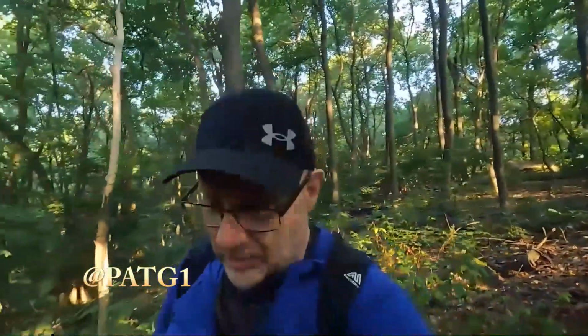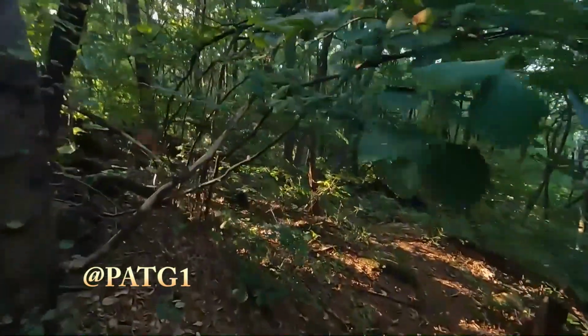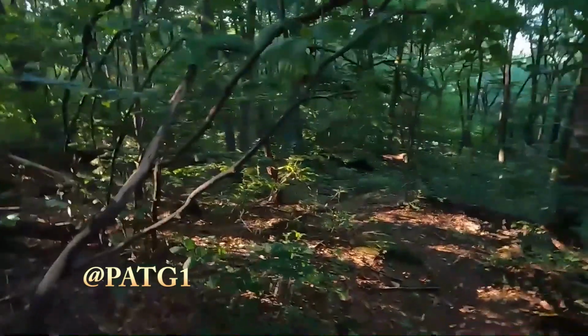Some of these trails are kind of rough. They kind of go up and down. It kind of looks like the AT, but a lot fewer rocks. Let's take this trail to the right here. We'll go down here a few hundred yards and see where this goes.